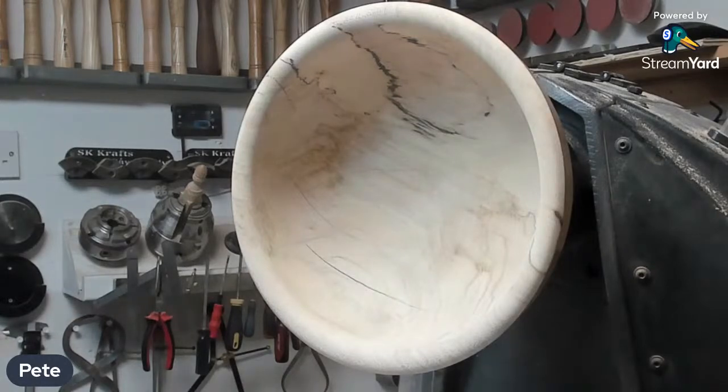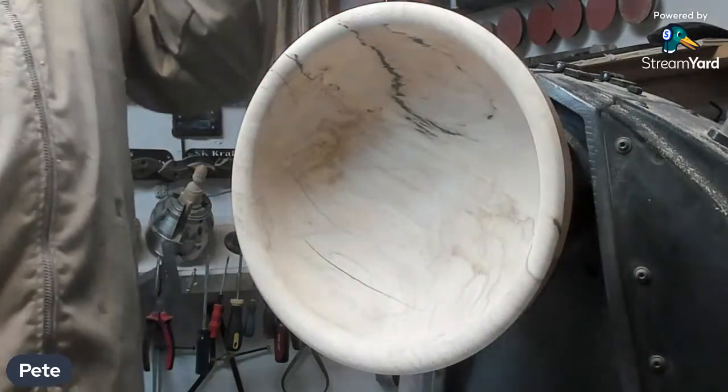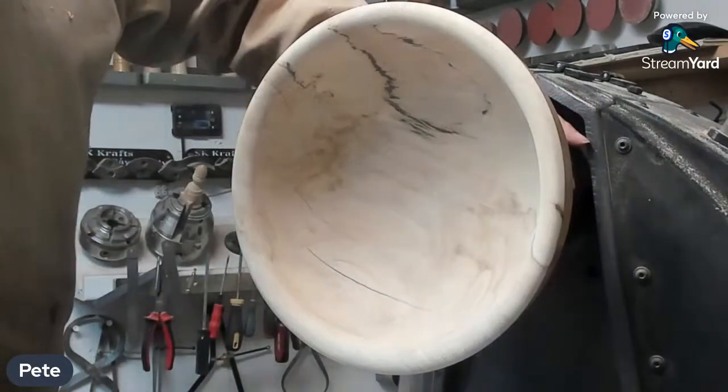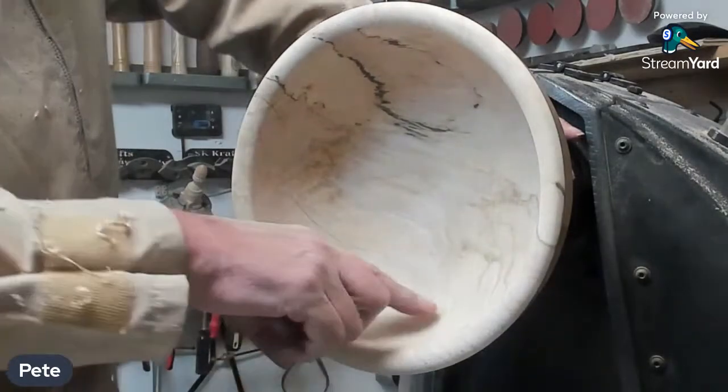I keep saying that. Are you going to add an oil now? Yep, I'm going to oil the inside. What oil do you use? I shall be using a Danish oil. Those splits that we saw on the outside, you can see are coming through here.